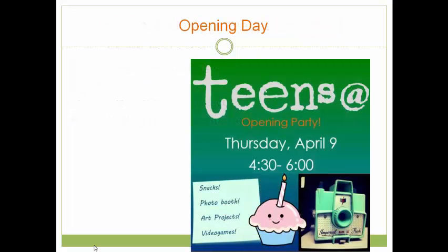And then we had our opening day, Teens At on Thursday, April 9th. The interesting thing about opening day is it was not the first program we had in there. We had an anime festival that Las Vegas Clark County did at this branch, and I got a call and they said, so we're having this anime festival. I said, yes, I know. And they said, so we were wondering if we could use your teens room. And I said, well, it's not done, but it's done enough. So sure, you can use our teens room.